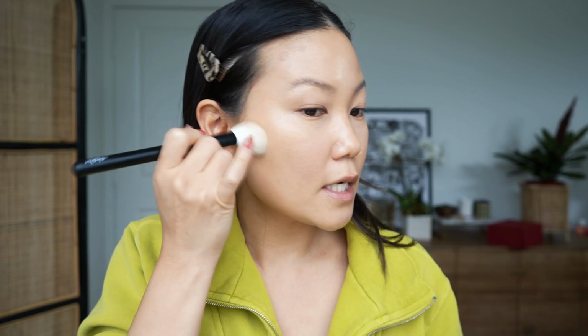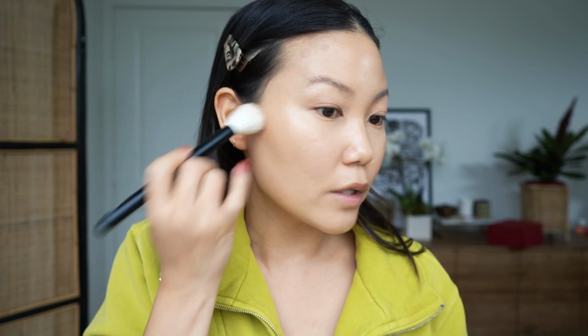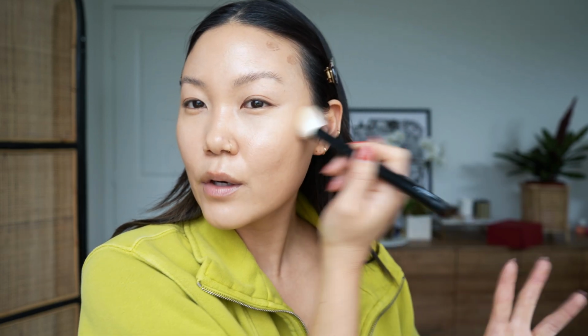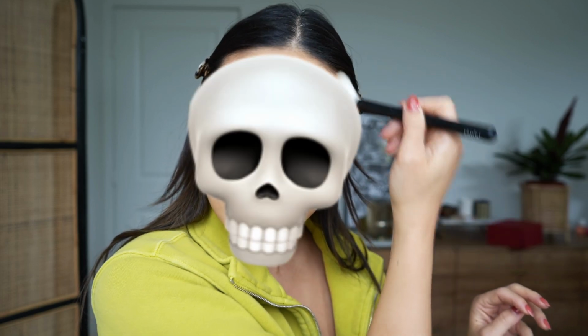So I'm just going to take my Rephr 04 and just pounce that in. You can see it's so creamy. It blends in basically right away, and it's a really nice shade on me for contouring. It is really cloudy today, so the cast is very blue and cool toned in this room right now, but in person it doesn't look so ashy that I look like a skeleton. It's just the right amount, honestly.